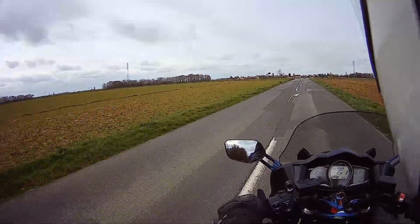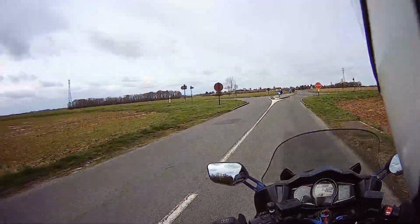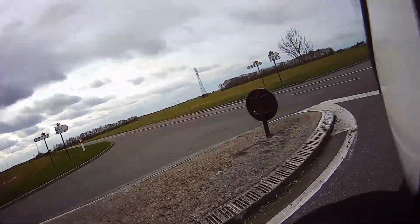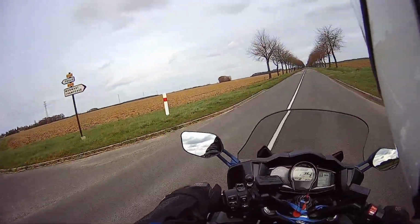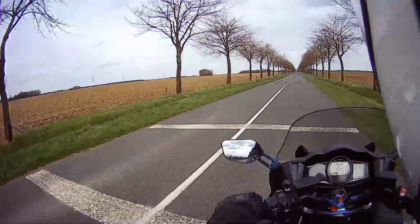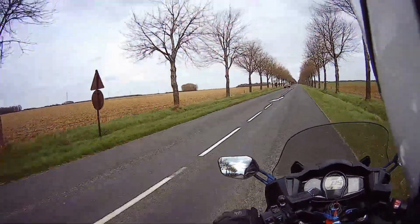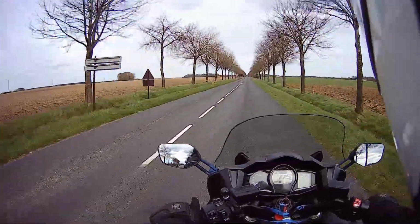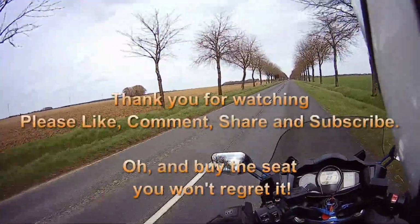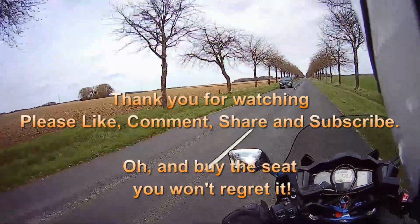Right, well, anyhow, so getting back to the seat, I strongly recommend that you get one. If you're even in the slightest doubt, then stop doubting anymore and put your hand in your pocket and get it ordered, because it does make the bike look a lot better, and it is very comfortable.